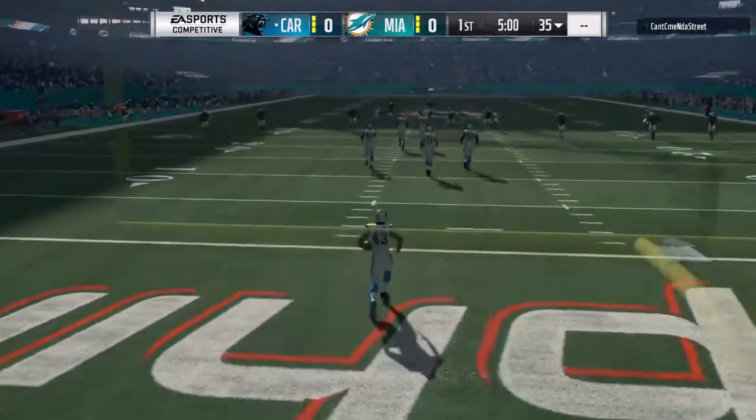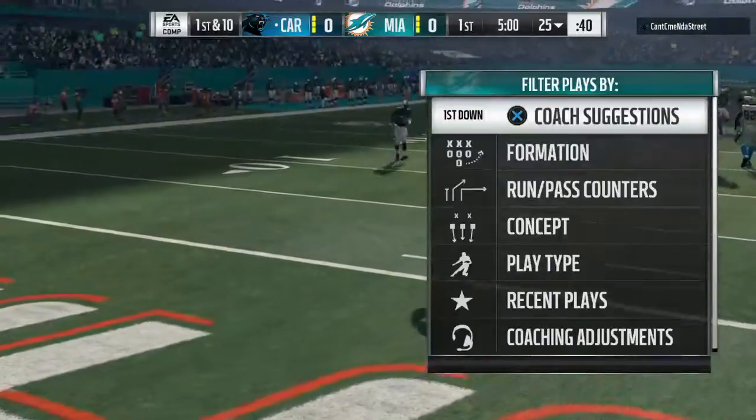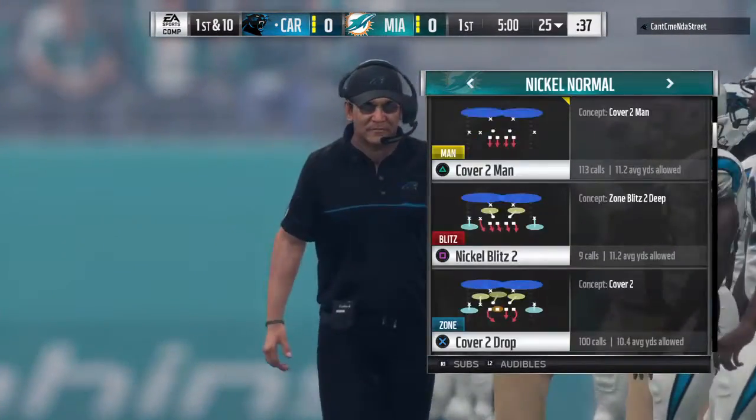Gets fielded in the end zone. And no run back here. This will be a touchback, and it comes out to the 25-yard line.